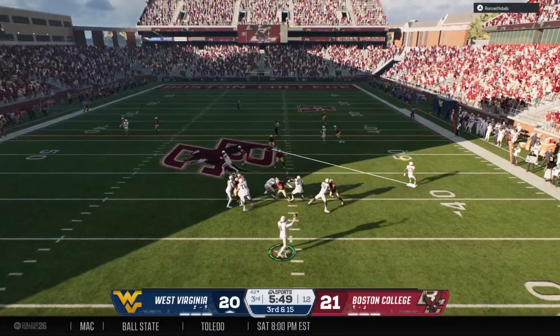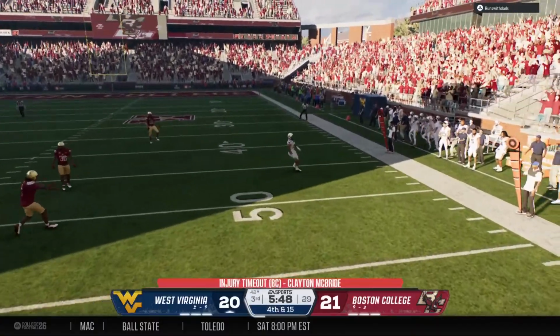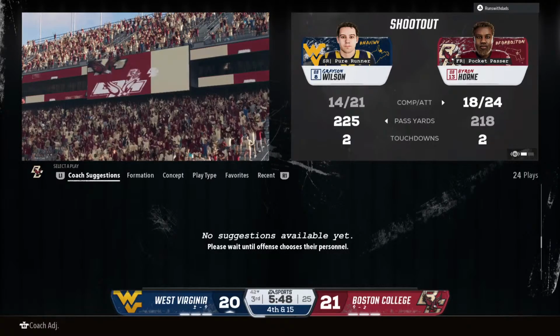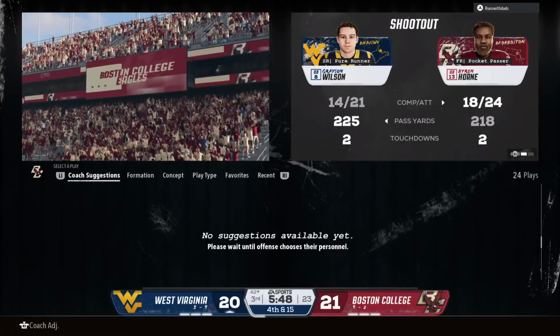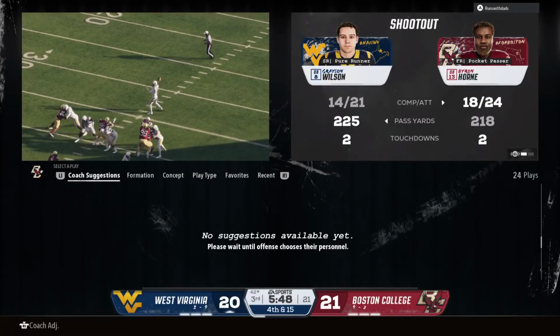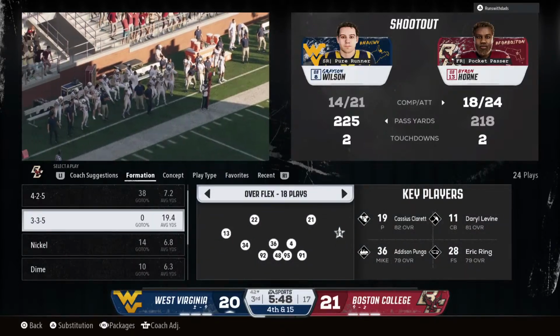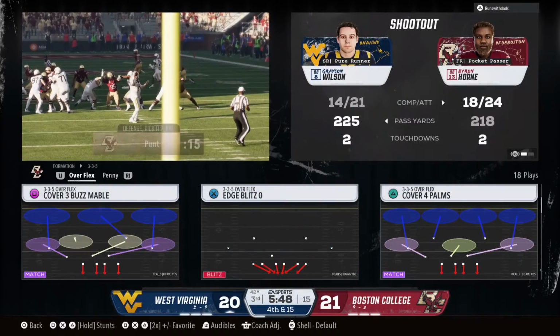On 3rd and long, you'll need to push it downfield. Tosses it incomplete. It's so nice when you know it's 3rd and long, you know a pass is coming, you worked on it all week, get your feet set at the sticks, understand that quarterback's got to be rushed, get him off of his spot. Nice execution by this defense.